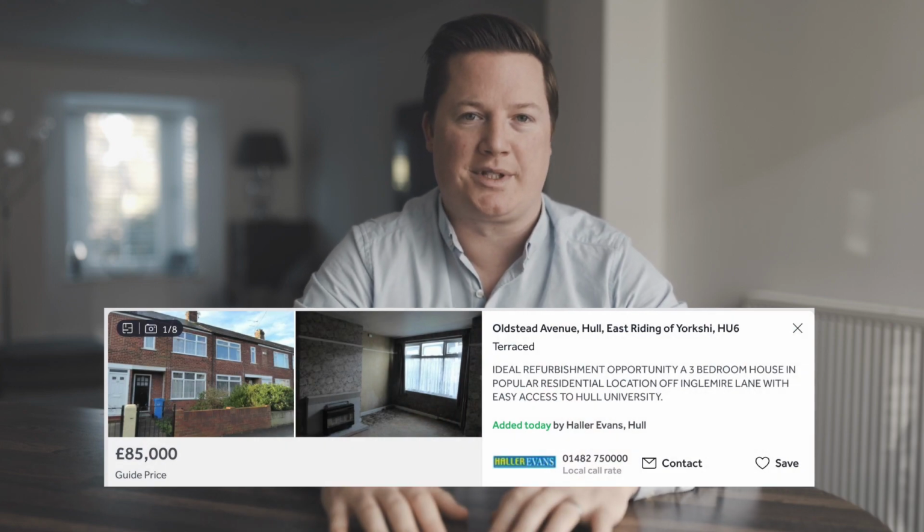Property number three, Olstead Avenue, HU6. The reason I picked this property is it's close by to the uni. It has good transport links through to Beverley and Kingswood Retail Park. This property on the surface of it looks cheap and could be a good potential flip. They can sell for up to around about 140,000 and it looks as though it needs mainly cosmetic work. So there is a good chance for capital growth on this investment.